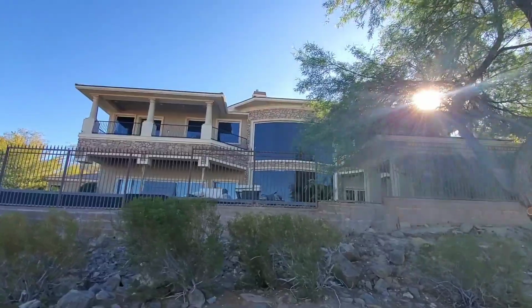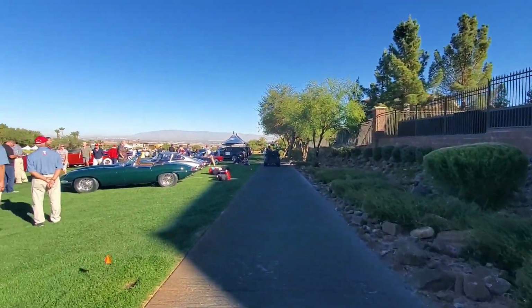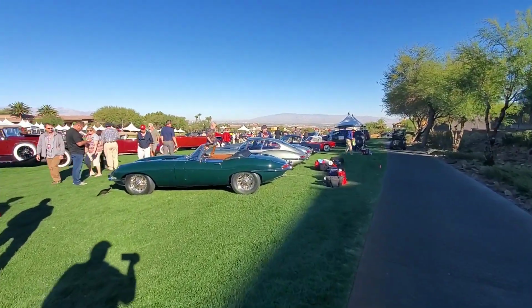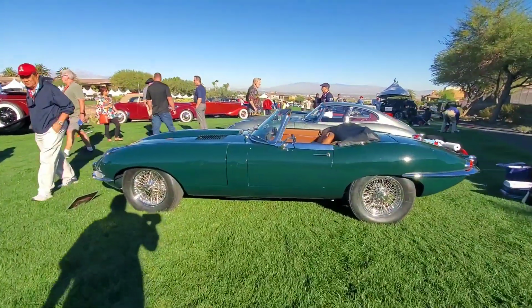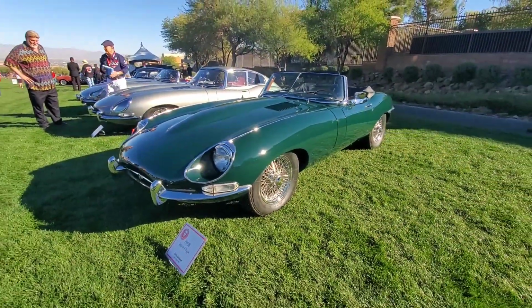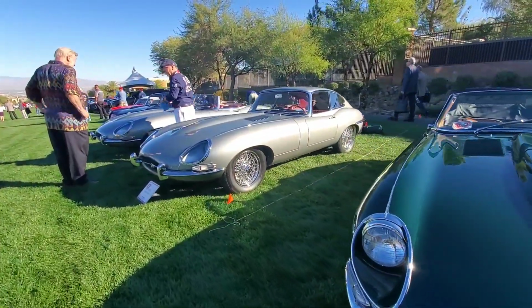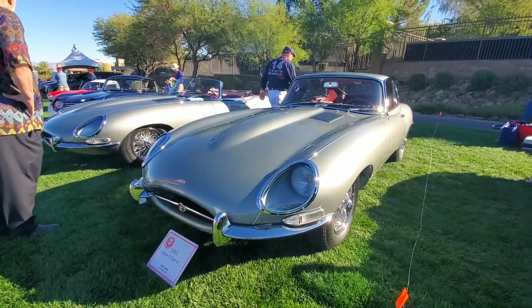Some of the houses that border the golf course. A collection of English or British cars. You got a Jaguar, wire wheels, British Racing Green. '68 E-Type, right here from Las Vegas. Look at that. Silver chrome wires. 4.2 E-Type.